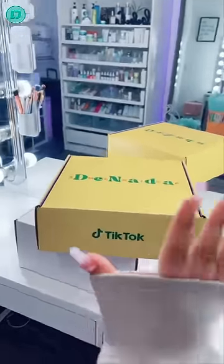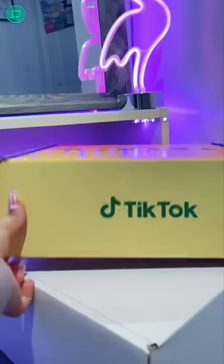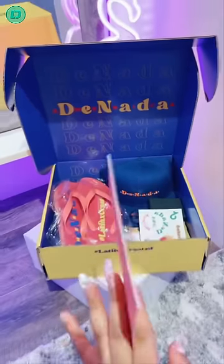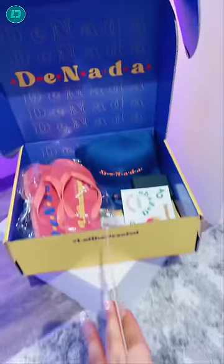Yo, what up? I got 2 packages from TikTok. Oh my god, bottom one is kind of heavy, so I'm gonna open the top one first. I'm so excited. This is so cute. Oh my gosh, this is so cute. Okay, I'm gonna read the card. So they sent gifts and products from Latinx owned brands to show appreciation and celebration of Latinx creators. Thank you so much, TikTok.